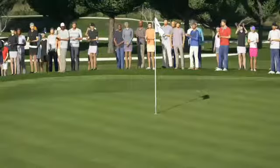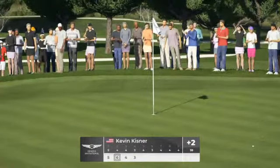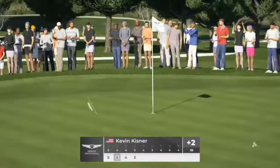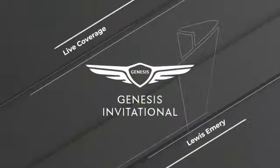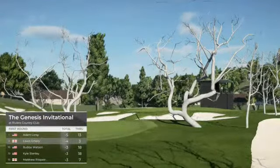That is absolutely brilliant. The rarest of shots. Oh, trying to hit a little punch shot, and they do it to perfection. What a shot indeed. And after that hole, this is how the leaderboard looks.